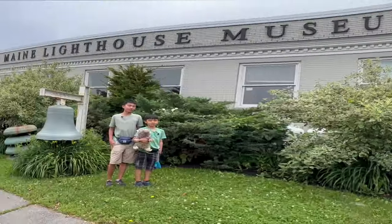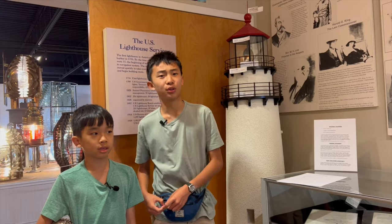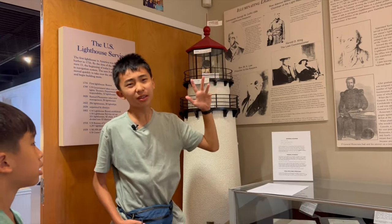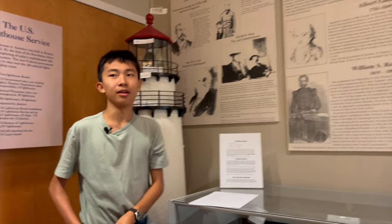Now we are at the Maine Lighthouse Museum. At the beginning of the tour, our tour guide Gary gave us some great information. Unfortunately, just in the beginning we had some audio issues. So basically what he said is that Hamilton started all the lighthouses in the US, and most of the lights were made in Paris, France. And this was Hamilton's solution for there being fewer shipwrecks.